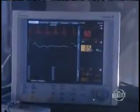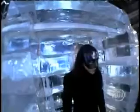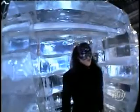An assistant connects a cable to a wire in the magician's sleeve. This wire runs through his clothing to monitors on his body, so we'll know if something goes wrong. The heart rate readings are normal, but that will change. You can bet on it. It's now or never. The massive front slab is slowly pushed into place.